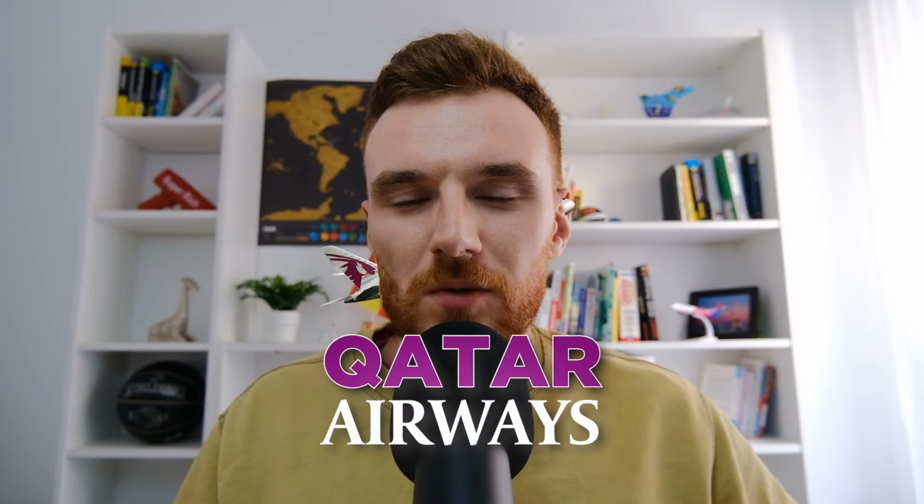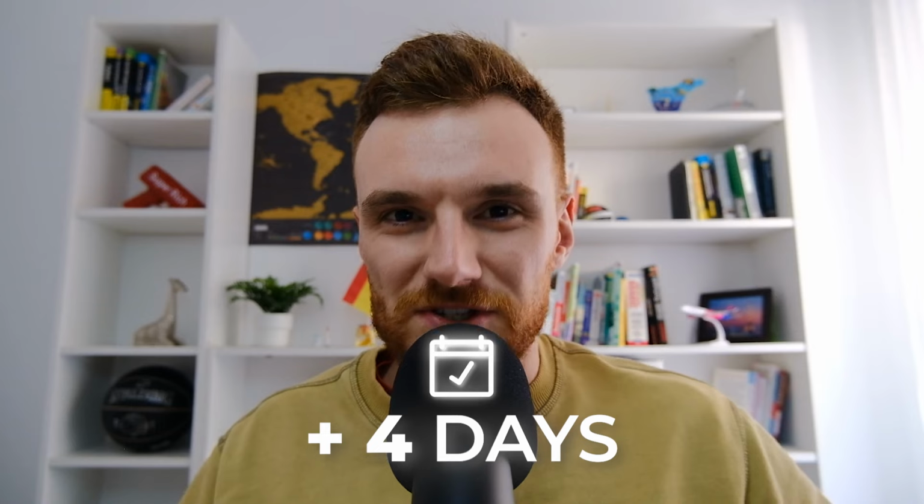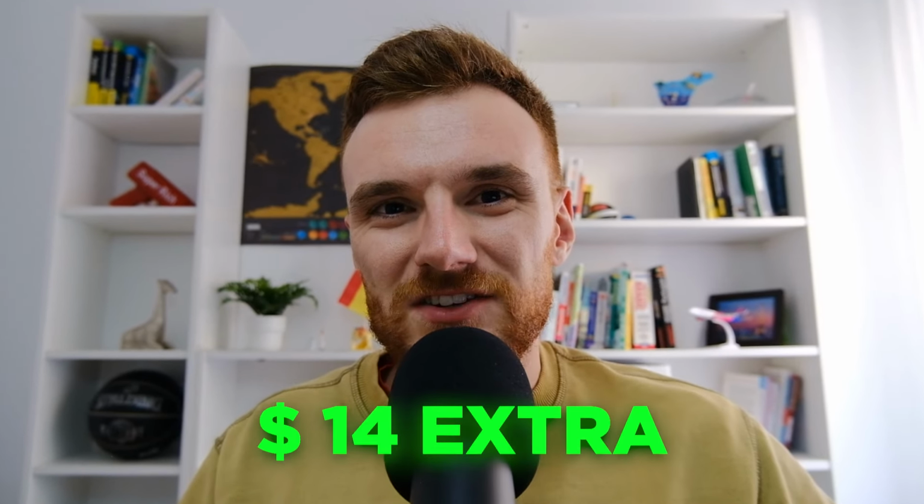Qatar Airways is a global airline that transports on average around 40 million passengers per year, with many of these passengers transiting through or making a layover in the Gulf state's capital, Doha. However, I'd bet that many of them are unaware that they have the possibility of extending their layover up to 4 days and get the opportunity to explore the country. And that they can do that from as little as $14 extra on top of the cost of their flight.